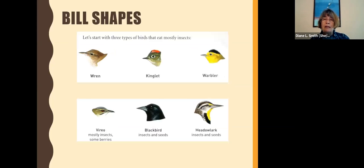So a little bit about insect-eating birds. Most of our songbirds are in fact insect eaters, and they have relatively small bills. And these are things that you're going to want to look at if you're trying to look at the type of bird that you have. So warblers have very thin, short bills. Wrens have slightly longer bills. And those are strictly insect eaters.